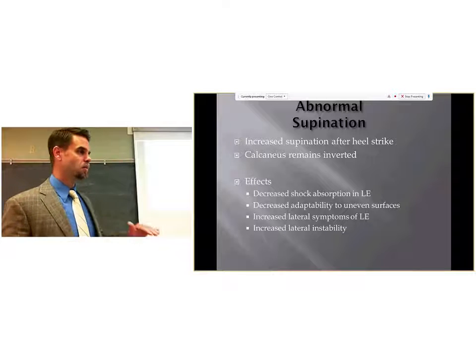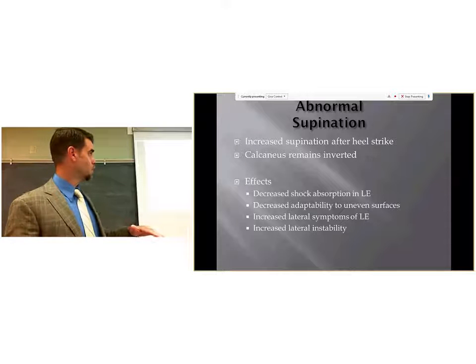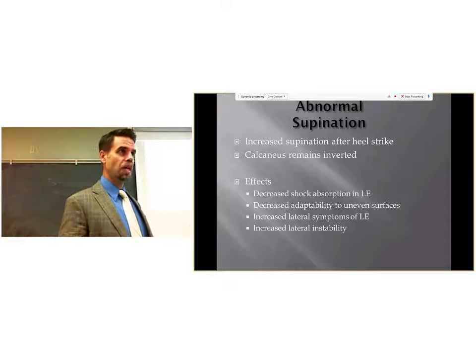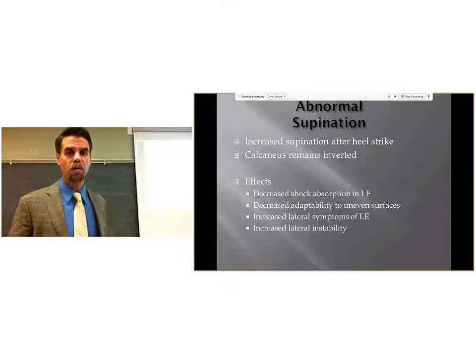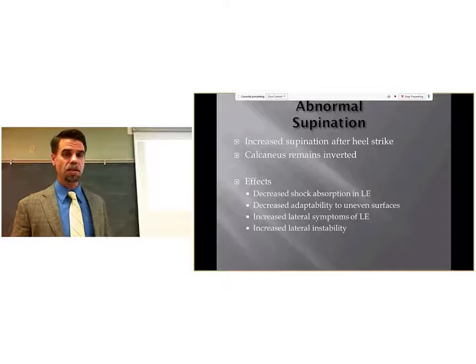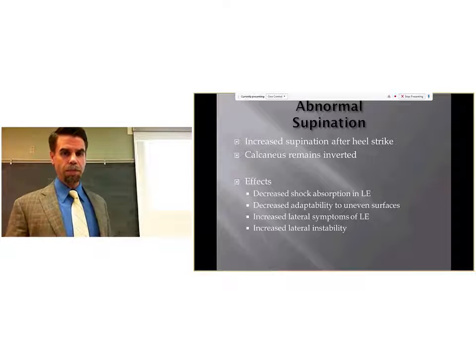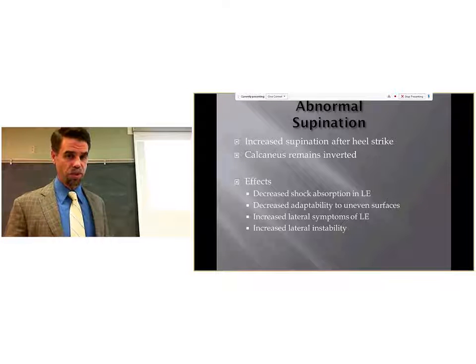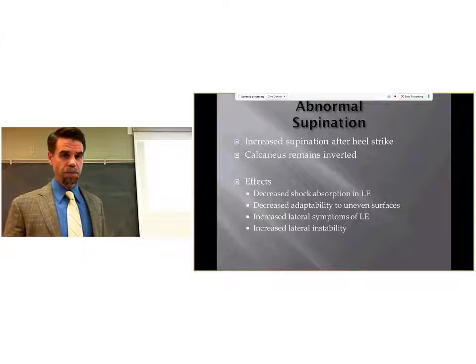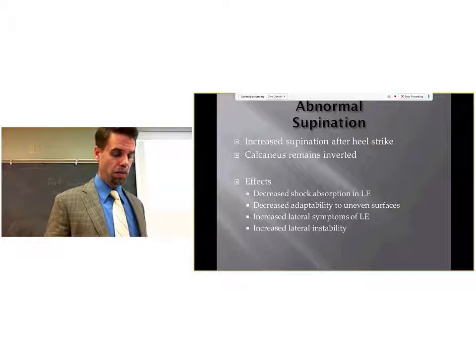And again, this has to do with axes and moment arms. If the ground reaction forces are pushing you laterally, then you would think that would correlate with lateral ankle sprains, which again we've seen clinically, but not necessarily in the literature. So again, you have decreased shock absorption because that foot stays in a rigid posture. You're not able to adapt as well to uneven surfaces. So you may have lateral symptoms of the lower extremity, in the calf all the way up into the hip, and then the lateral instability issue.